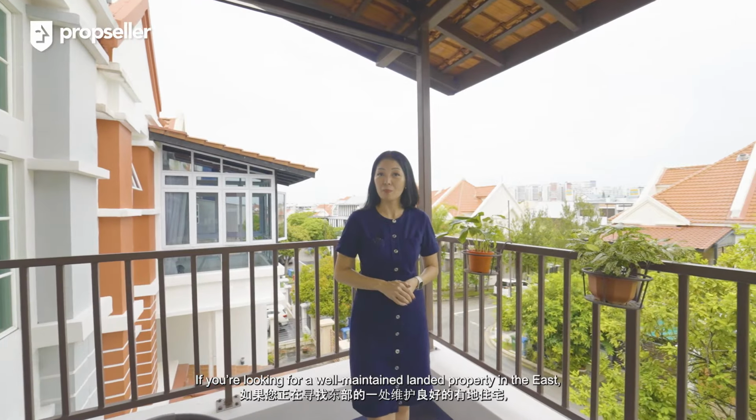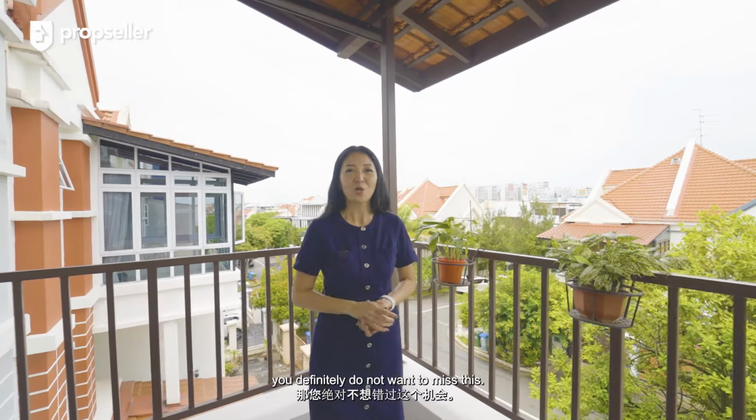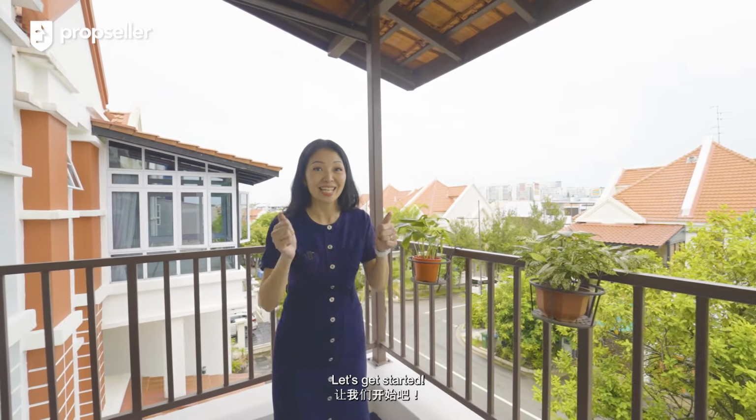If you're looking for a well-maintained landed property in the East that is perfect for a multi-generational household, you definitely do not want to miss this. Let's get started.